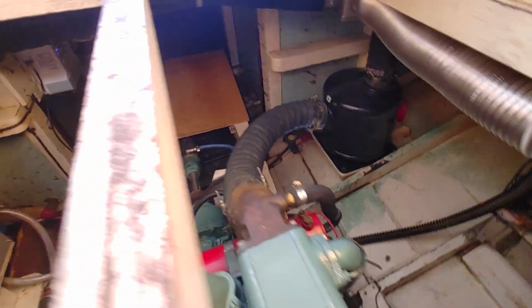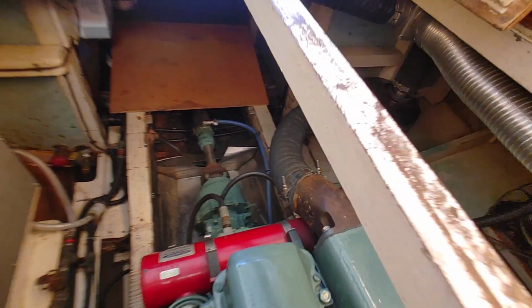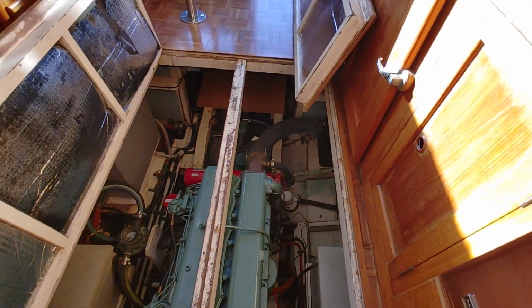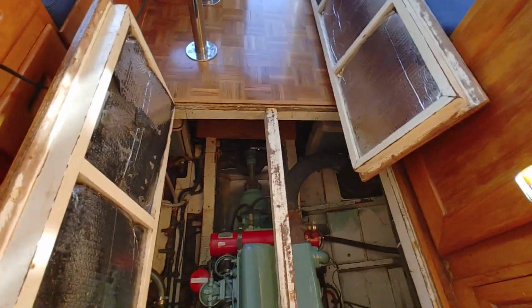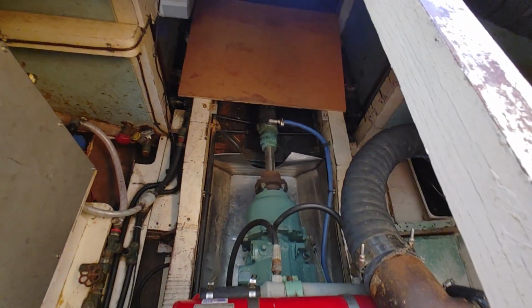Very dry in here. That is fantastic. Here's a compressor right here. This might be for the refrigeration. Battery banks all nice and secure. And then back here, transmission again looks great, as do the packing glands. They look to be very well maintained in that respect.